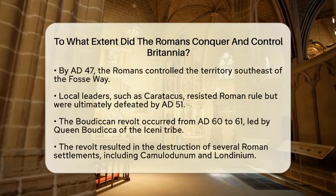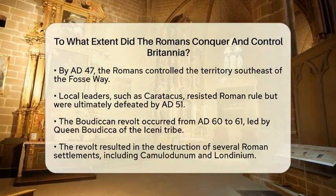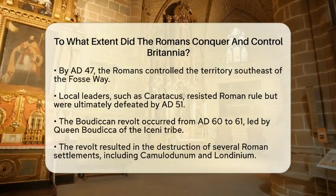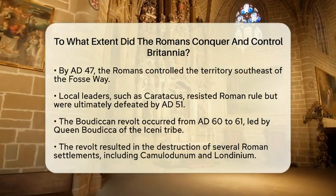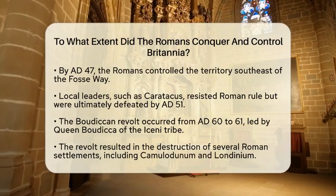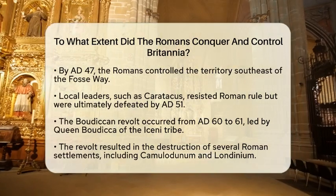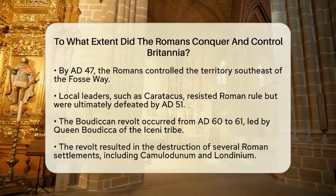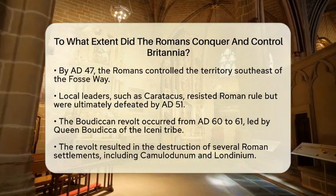A major challenge arose during the Boudiccan revolt from 60 to 61, when the Iceni tribe, led by Queen Boudicca, destroyed several Roman settlements, including Camulodunum, Verulamium, and Londinium. The Romans managed to suppress this rebellion and reassert their authority. By the late 1st century, Roman rule stretched across most of what is now England and Wales.